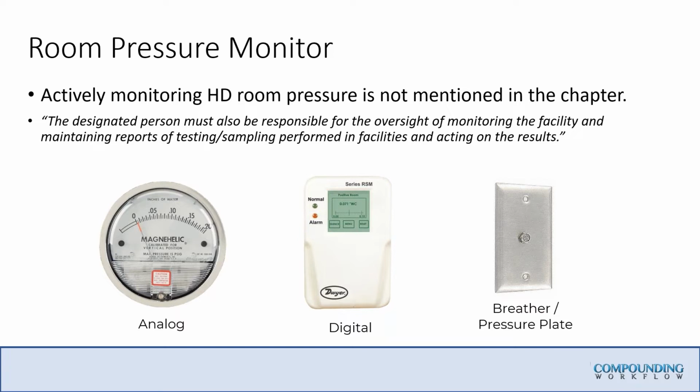I don't know that a state board of pharmacy is going to let all that fly. I certainly know that an accreditation arm is not going to let all that fly. So even though a room pressure monitor is not specifically called out in the chapter, if you've got a pressurized environment, negative, positive, or whatever, and it's called out in USP, you've got to put in a room pressure monitor.